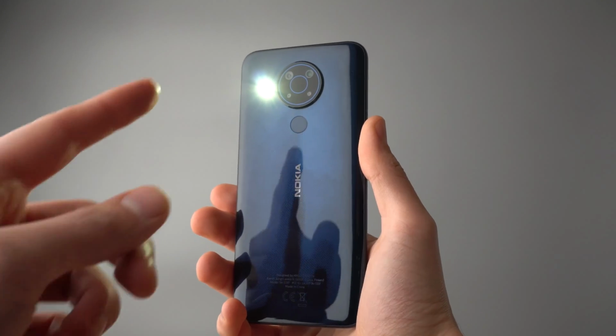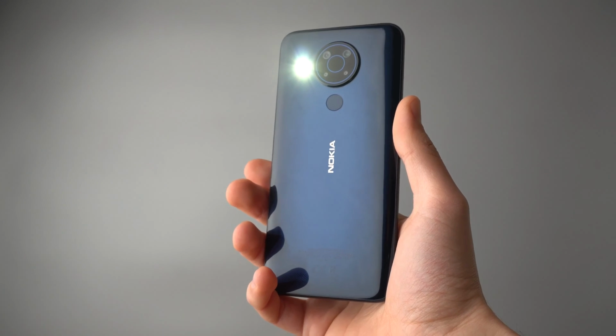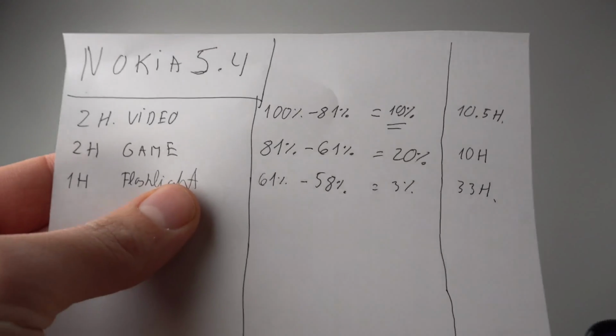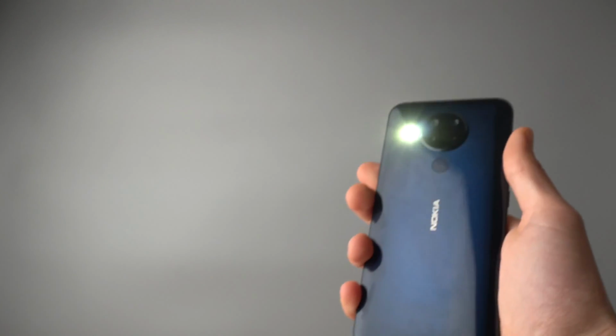So it has been 1 hour since the flashlight has been running and you probably won't believe the results. Check this out. It's at 58%. When we started it, it was at 61%. That means 1 hour of this flashlight consumed only 3% of battery.